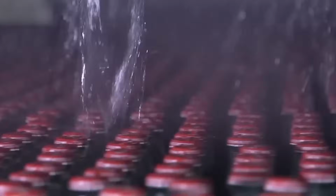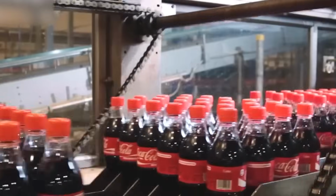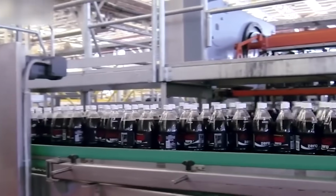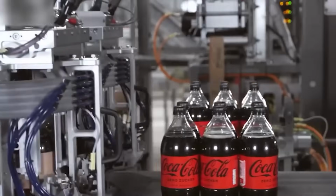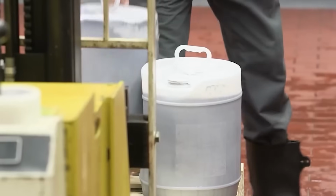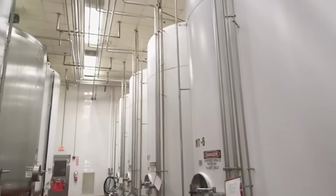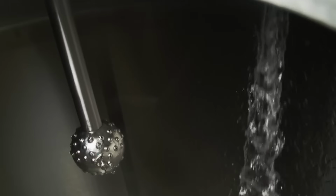One of the most crucial aspects of Coca-Cola's manufacturing process is ensuring uniformity across all production facilities worldwide. To achieve this, the company employs a centralized quality control system that enforces strict guidelines for ingredient sourcing, syrup production, water purification, and carbonation. Each factory follows a standardized protocol, and periodic audits are conducted to verify compliance.